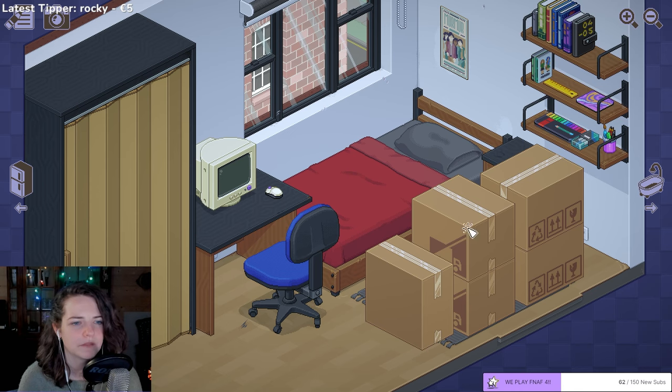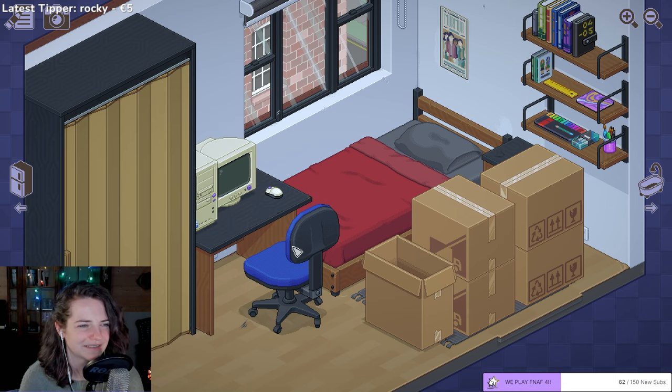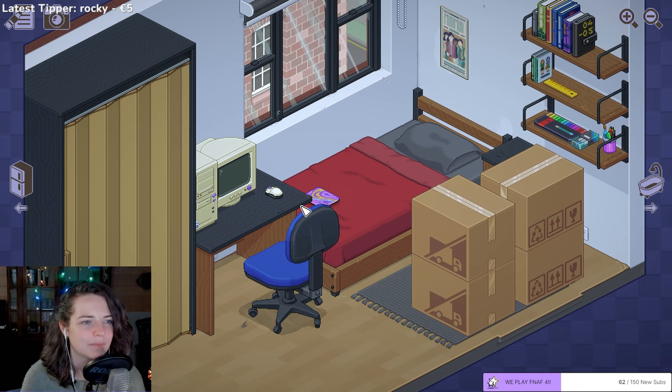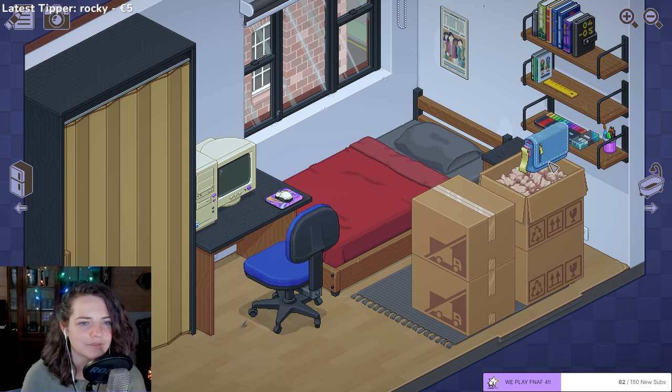Yes. Next box. Oh, this is going fast. Oh, computer and monitor. This looks awful. Like this. Oh, well, that was a great box. It's a mouse pad. It is a mouse pad. You guys are smart. Oh, wait, there's a thing here. I'm gonna start on this box. Oh, back.